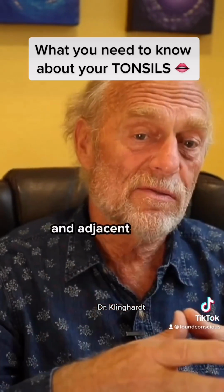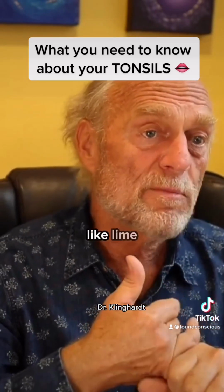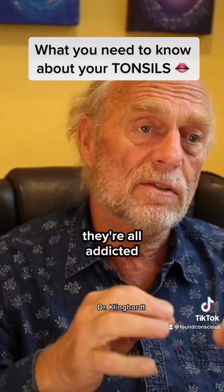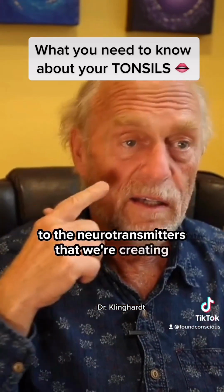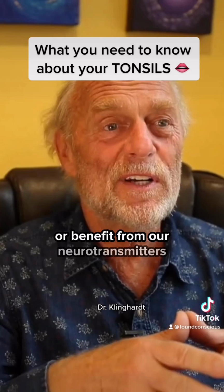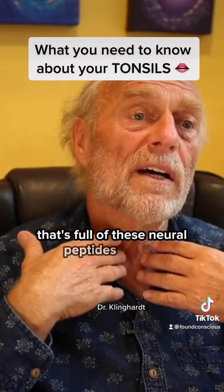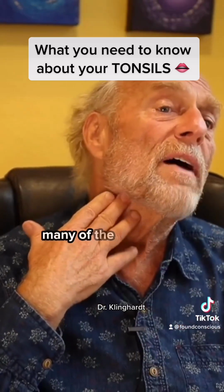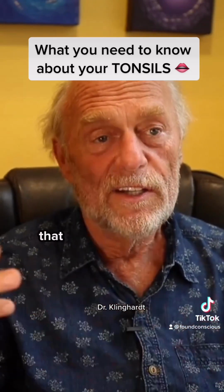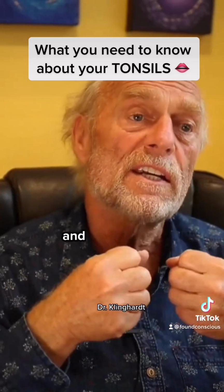And then adjacent to that problem is that the microbes, like Lyme spirochetes and certain viruses, they're all addicted to the neurotransmitters that we're creating, and the richest place to actually eat or benefit from our neurotransmitters is the venous drainage of the brain that's full of these neuropeptides. And so many of the pathogens love living in the veins here, but then it has a consequence that the immune system attacks them there, and that creates inflammation in these veins, and they narrow down.